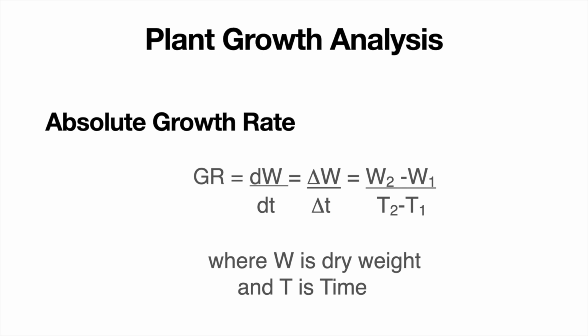Let's start here with a definition of the absolute growth rate. Growth rate is equal to the derivative of weight, W, which is dry weight, divided by the derivative of time, T. This is equal to the change in weight, shown here with a triangle, divided by the change in T, which is equal to the weight at time point 2 minus the weight at time point 1, shown here by the subscripts 2 and 1, divided by the time at time point 2 minus the time at time point 1. This is typically expressed in days, but it's not limited to that. You could use hours or minutes if you could detect differences. You could use fresh weight or length instead of dry weight.